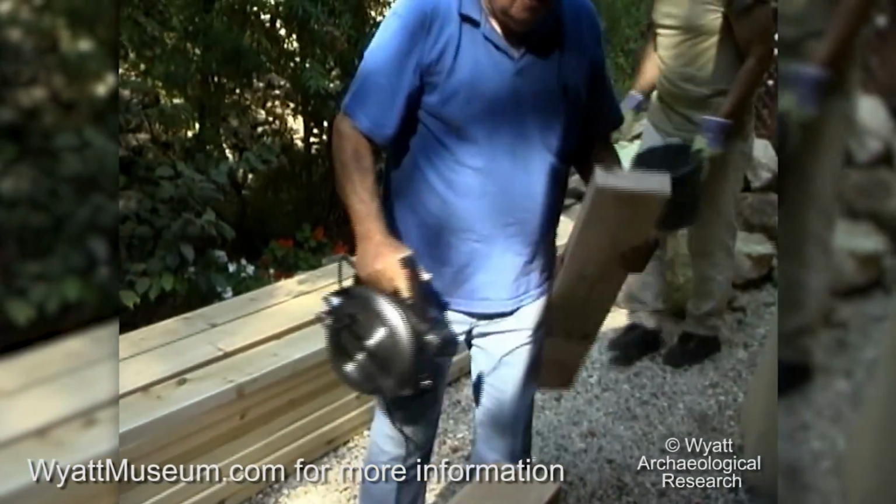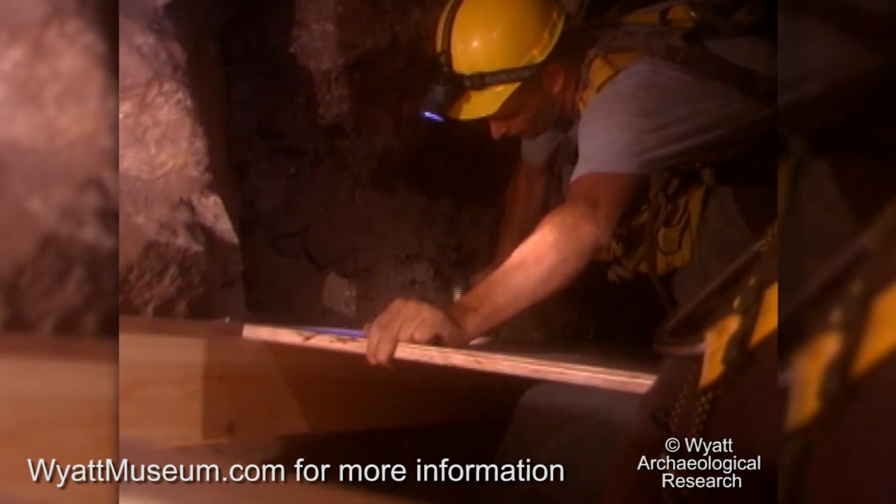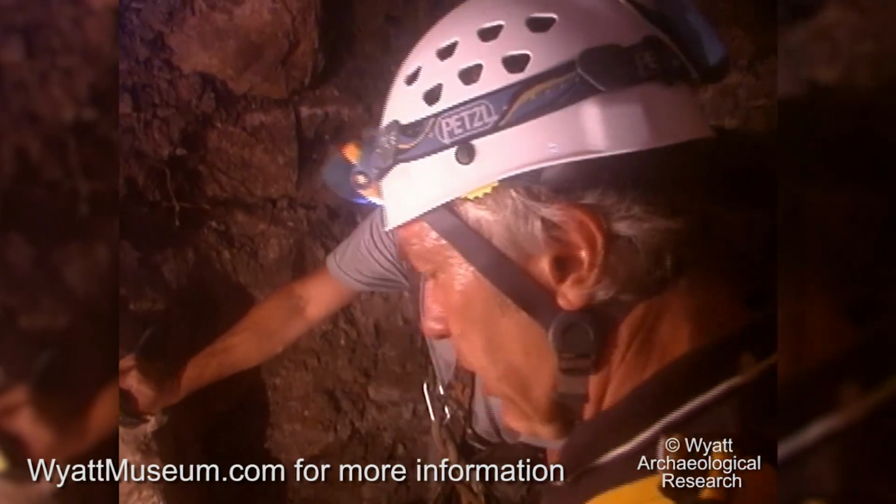As dimensions are radioed to the surface, pieces are cut to length and passed through the narrow openings for assembly in the caverns below. Good. Okay. Got another one? Another board?